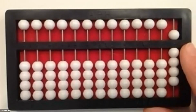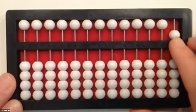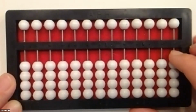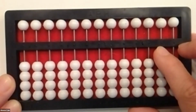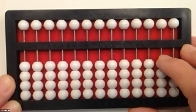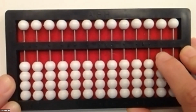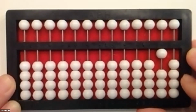All right, maybe some of you have thought, in order to make a 10, I have to take away the 9 in my ones column. So clear your ones column to 0. The column to the left of the ones column, our second column from the right, is called your tens column. To put a 10, we need to put 1 bead against the separation bar in the tens column.